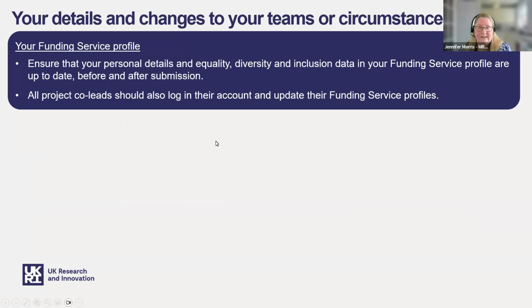It may be the case that since the outline stage, there's been a change in your team or circumstances within your team. Firstly, please ensure that your personal details and equality, diversity and inclusion data in your funding service profile are up to date, including project leads who should also log into their account and update their profile. This will ensure any communications that are sent automatically through the funding service or by email through our mailbox reach you, and is also to effectively monitor the diversity of the applicants who are applying to our scheme.